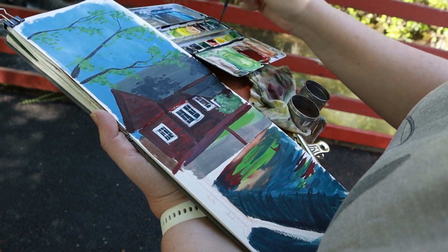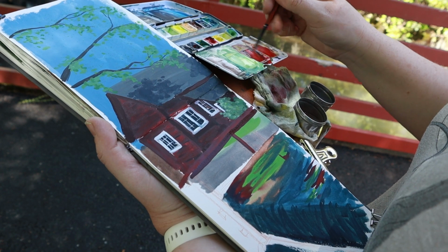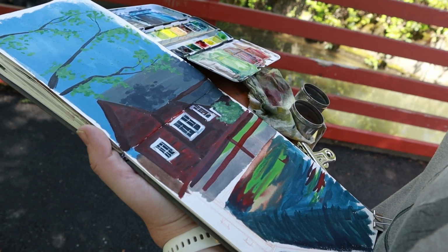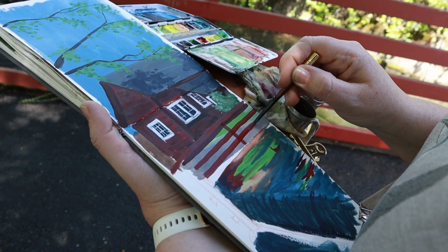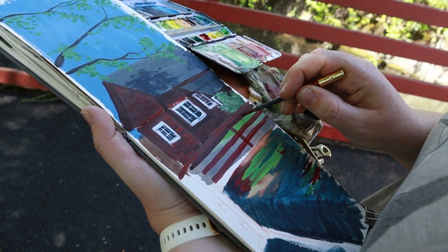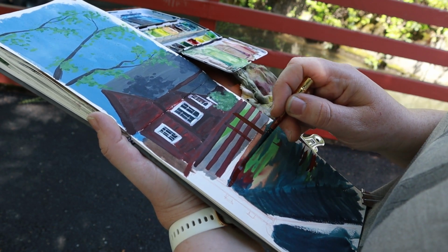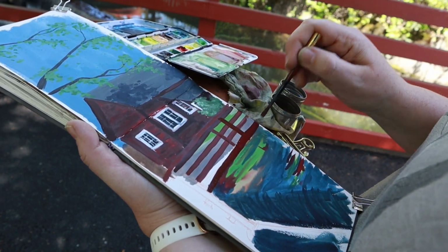And then the far side, I'm not done yet, I realized. I gotta do more post. Not post, but railings. There's this rail. And then there's this rail. Now I can do railings on this side. There.